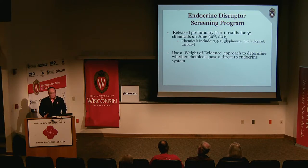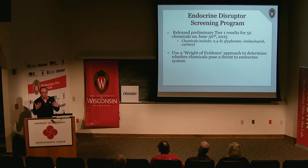Okay, so they're trying to not just use one test for each one, because those of us in any biological system know that you can oftentimes get conflicting results, right? So if you have just one test, one chemical might test positive for it, that same chemical might test positive on a related test. So they want to have all these different sorts of assays providing feedback, and then use that feedback to give a high confidence result in whether these chemicals should then go on to Tier 2 testing. And Tier 2 testing is the more stringent, more expensive, more involved testing that will get even deeper into whether some of these chemicals truly do have endocrine disruption.